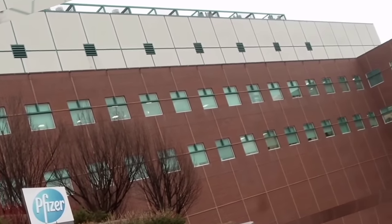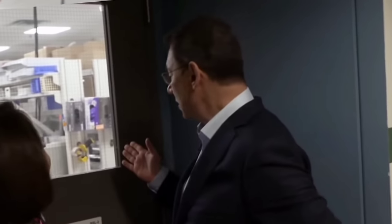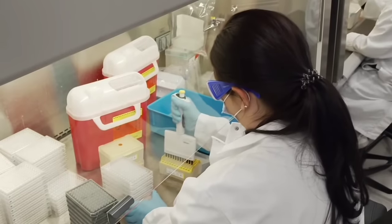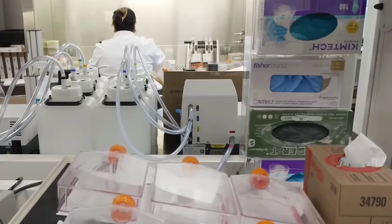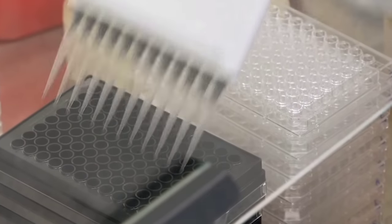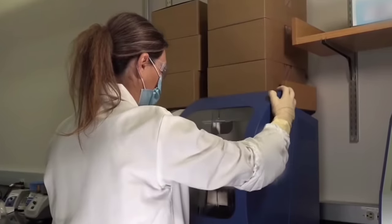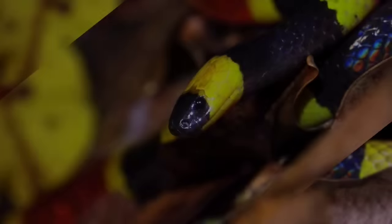In the laboratories of pharmaceutical companies, dedicated scientists work tirelessly to unlock the secrets of coral snake venom. Their mission: to develop an effective anti-venom that can save lives. But the road is long and fraught with challenges. Coral snake venom is complex, its effects unpredictable. Developing an anti-venom requires painstaking research and meticulous testing.